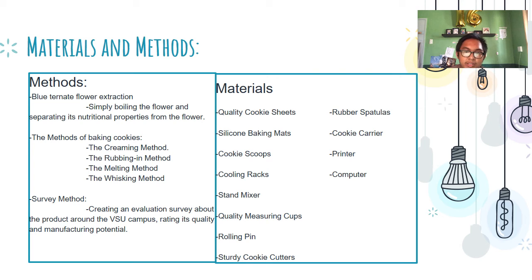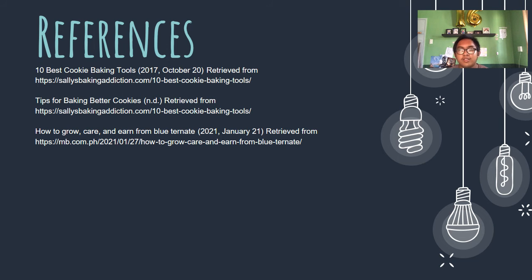And here are the materials that we used: quality cookie sheets, silicone baking mats, some cookie scoops, cooling rack, stand mixer, quality measuring cups, rolling pins, sturdy cookie cutters, rubber spatulas, cookie carrier, a printer, and a computer to print out, of course, the surveys, and of course putting this PowerPoint into place, which I am basing my presentation on right now. And of course, just some very generic baking stuff, and let's go on to the references.